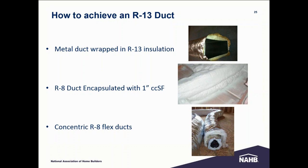And in the interim, before it becomes commercially available, the research that Home Innovations had done with trying to show the performance of a higher R-value duct, when they were using flex duct, they did concentric R8 ducts. I believe they were both R8. You could do an R8 or an R6, and you're right on the cusp of R14 or over R13, so you meet the requirements with that type of solution. We've spoken to some of the flex duct suppliers, and they say they're ready to go if there's a demand. They're willing to participate in this if there's people asking for it.